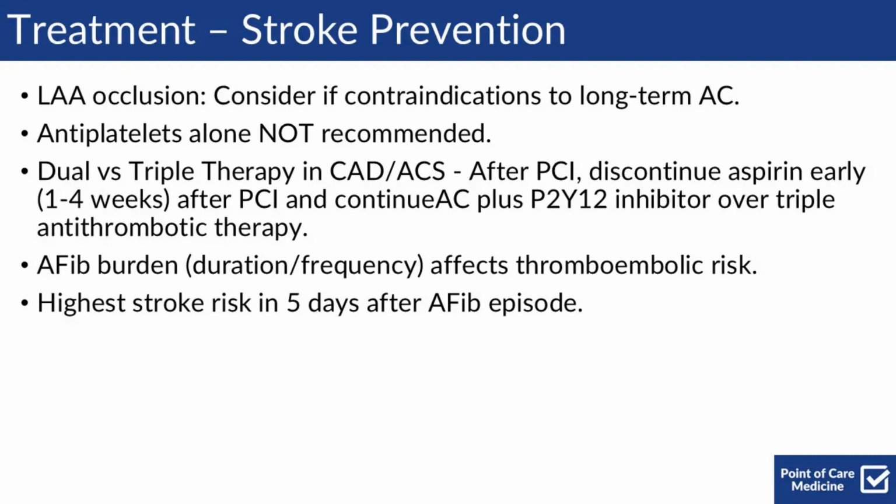In patients with coronary artery disease or acute coronary syndrome after PCI, discontinue aspirin early, after about 1 to 4 weeks after PCI, and continue anticoagulation plus a P2Y12 inhibitor instead of triple antithrombotic therapy.